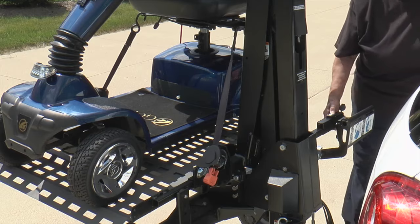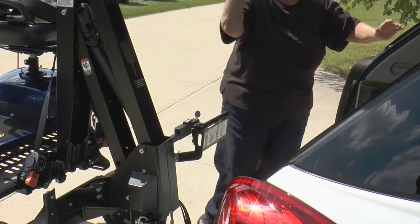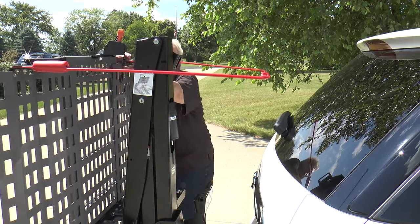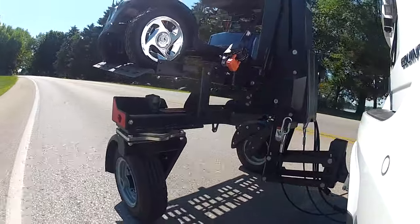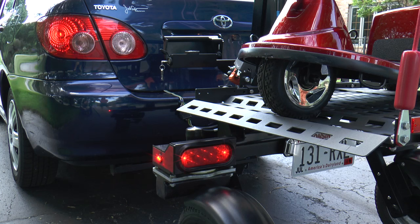In most vehicles, the Chariot gives you hassle-free access to your vehicle's cargo area by simply lowering the lift a bit. And when the lift is not in use, just fold the platform. Safety tested in all types of weather and driving conditions, the Chariot also comes standard with a lighting package including running and brake lights, turn signals, and a lighted license plate.